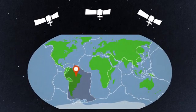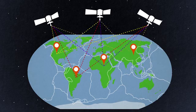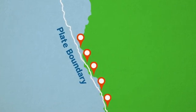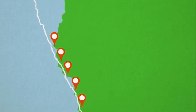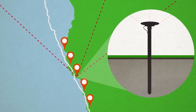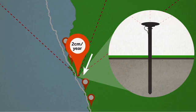Plates only move a few centimeters per year, which is very hard to see. But using GPS, they can easily measure how much the plates are moving. Geologists can install permanent GPS stations into rock on the Earth's surface to track how much the plates move over time. This GPS station is not in the same spot it was a year ago, but we can only tell because the GPS receiver was able to measure the tiny amount of movement that happened.